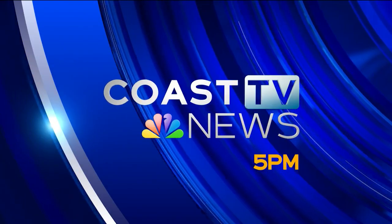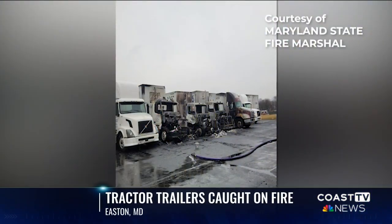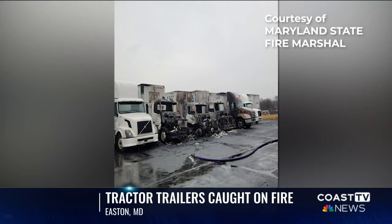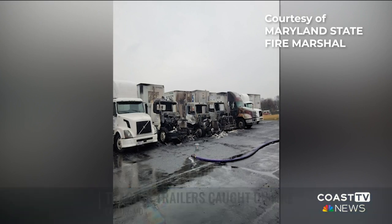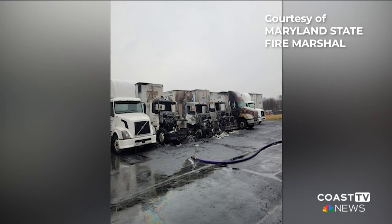This is Coast TV News at 5. These tractor trailers you see right here on your screen, they caught fire in Easton back on Friday afternoon. You can see the 3 hoods of the trucks destroyed from the flames. The Maryland Fire Marshal says that the damage is estimated at $150,000. The good news, nobody was hurt. The cause, that's still under investigation.